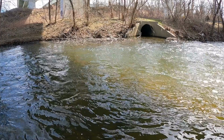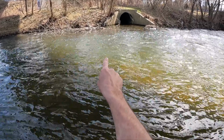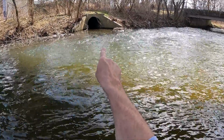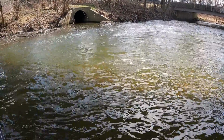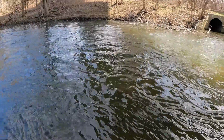Hey guys, there's a mink right there. On the mic. See him running? Going up the culvert. It was cute to see the mink running around.